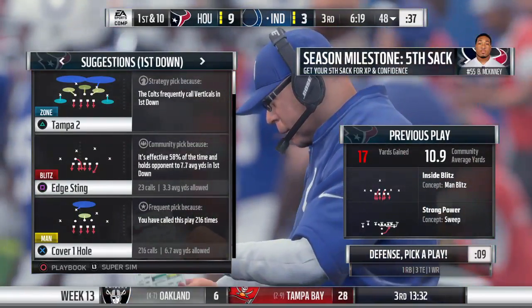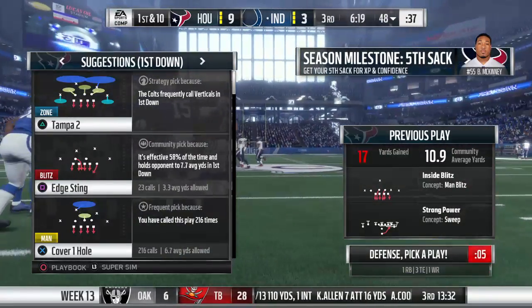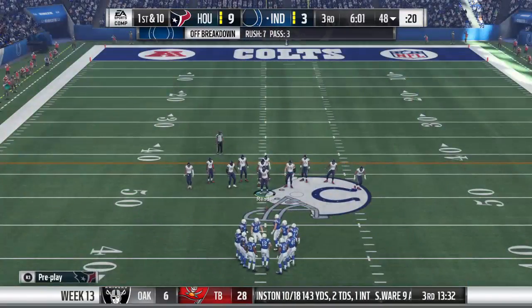A very powerful, compact back. He's always been that, even back at LSU. That's where he honed that skill, right? Love to run between the tackles and take the contact as well as dish it out. So the offense has it 1st and 10.